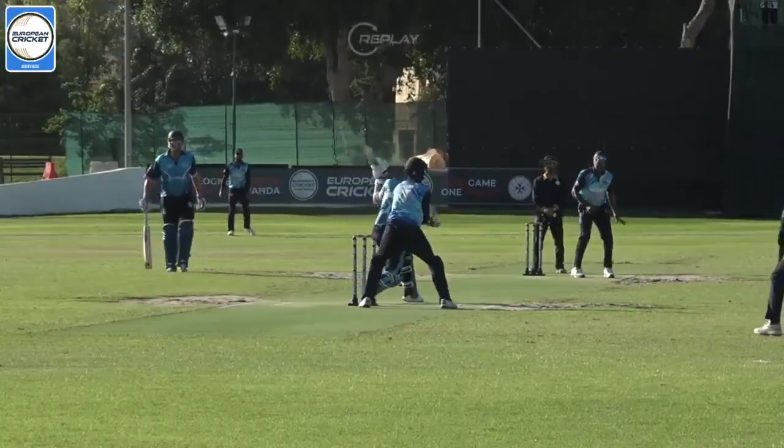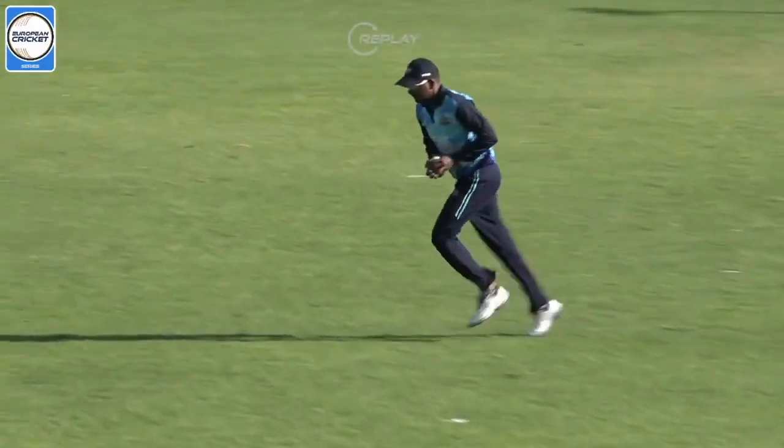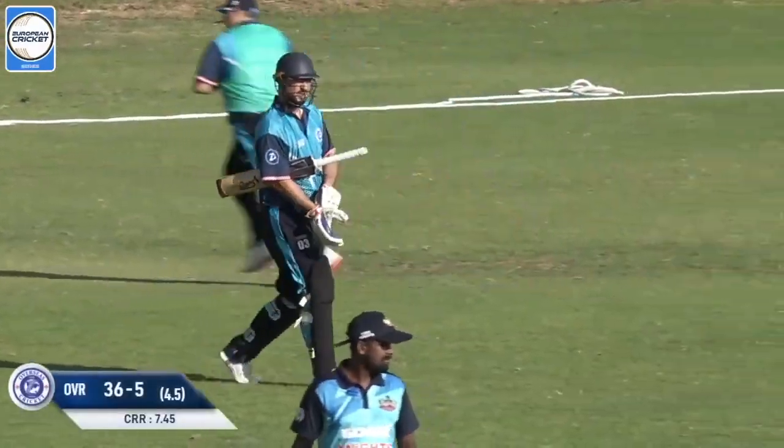Yeah, good catch, isn't it? Came screaming in from the boundary. Catches it in the inner ring in the end. That slow out swing forced the pace for the batter. He can't do it. And it's a smart catch in the end.